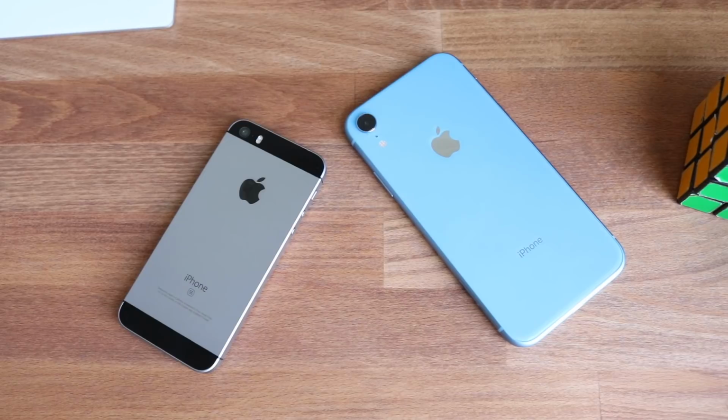Now, some other notable things to note, like I said, the size is a humongous difference between them. The iPhone SE is much, much smaller than the iPhone XR, but you do have some advantages with the SE's body. You still have the headphone jack, you still have the home button and Touch ID, so a lot of people like that, a lot of people don't, and some people might like the smaller body, so that could be a pro for you as well.